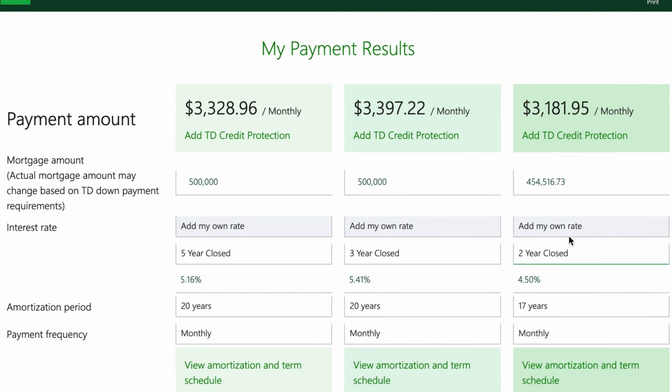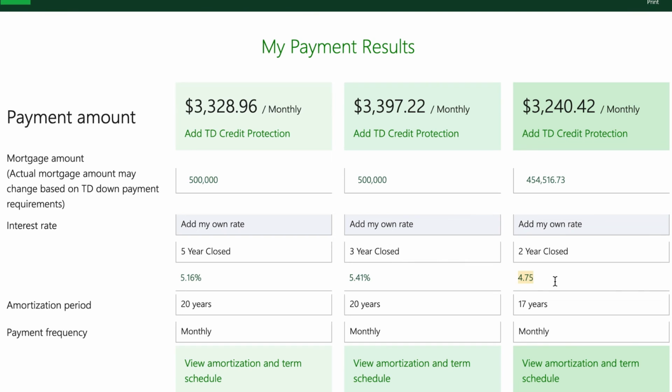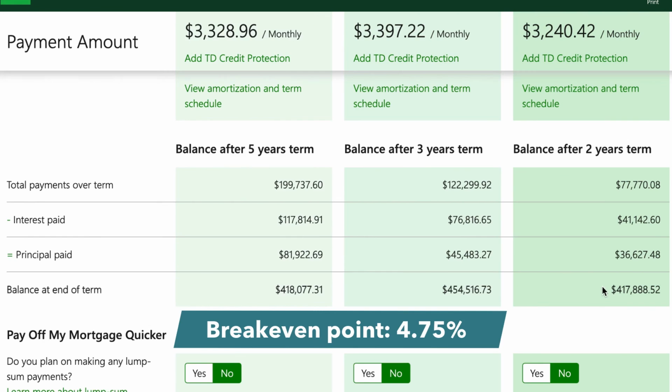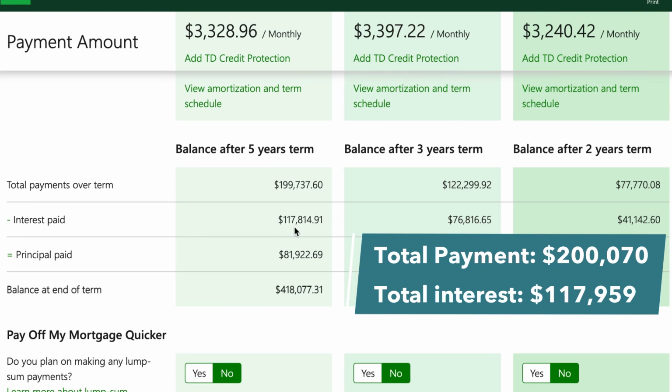So let's add another 0.25 to 4.75. And then we can see here it's actually very, very close to what we're getting at the 5-year term. And if we add another 0.25, it's going to be 5%. And we can see at 5%, we're actually going to owe more at the end of the 5 years. So what that means is the break-even point is going to be at 4.75%. Balance at the end of the term is going to be similar. And if we add up the total of interest paid, it's going to come out with a similar number compared to the 5-year term. Payment is going to be similar as well.